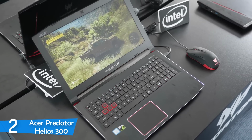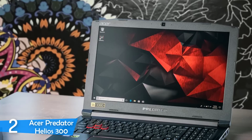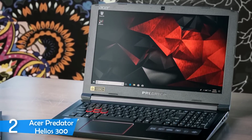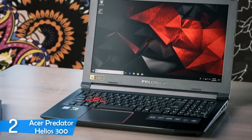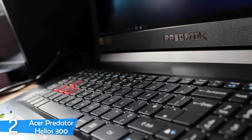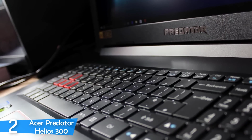In the synthetic benchmark test, it has excelled and outperformed its counterparts. The SSD is not the fastest around though. The NVIDIA GTX 1060 is a great performer in this laptop as it gets close to 144Hz refresh rate at 1080p. Pretty decent performances all around and pleasant gaming.